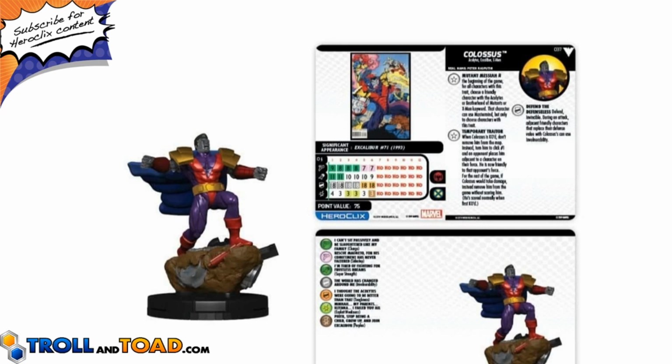At the beginning of the game, for all characters with this trait, choose a friendly character with the Acolytes or Brotherhood of Mutants or X-Men keywords. That character can use Mastermind, but only to choose characters with this trait. So we've seen this before, but this is pretty neat that it's on somebody that can soak up a bunch of damage.